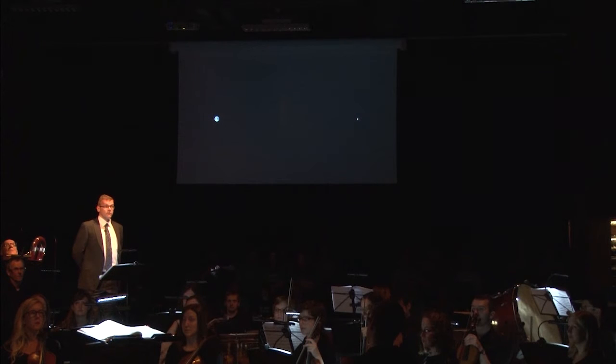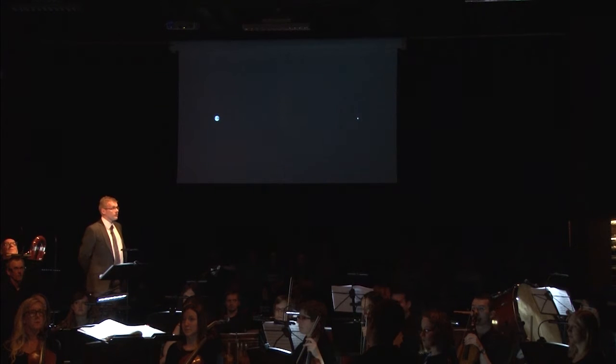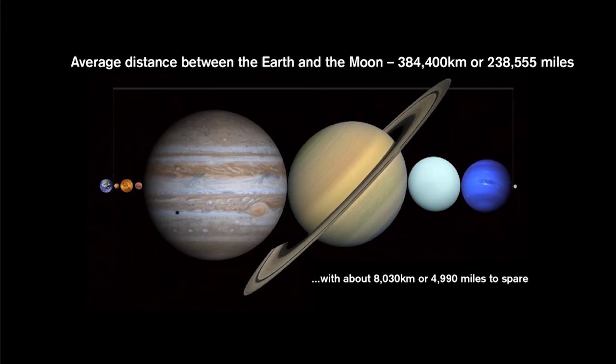So the Moon looks small because it's quite far away. It's about 400,000 kilometers from the Earth, which is a long way, and in fact it's just about big enough to fit in all the other planets in our solar system. But the Moon is our closest neighbour. In comparison, the Sun lies 400 times further away than the Moon.